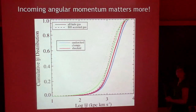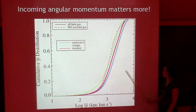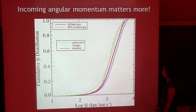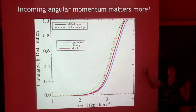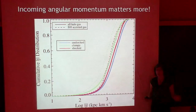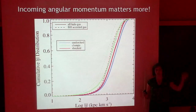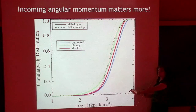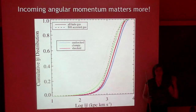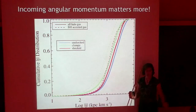I was just trying to do a basic comparison, and you can see that these dashed lines are all a bit to the left of the solid lines. So the gas that is accreted by the black hole has overall lower angular momentum on its way into the galaxy. And that makes sense, because if it has less angular momentum, it doesn't get as caught up in the rotational aspects of your galaxy. It can more efficiently go to the center. So this is something I'm going to be focusing on a lot more in my future work, trying to figure out how angular momentum plays a role in what gas goes where and what gas doesn't go where.